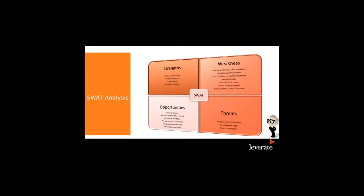Now you decided to launch and you want to get into the market and you decide which countries you want to tackle, for example. You need to know your strengths, your weaknesses, your opportunities and threats. The fact that you know all this about yourself and your company, you can better tackle the market and better understand how you enter the market.